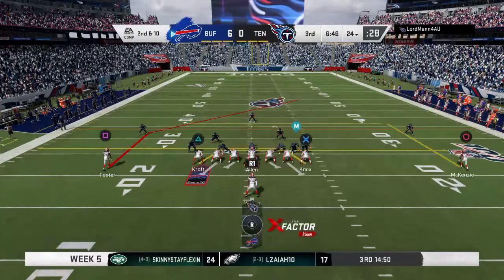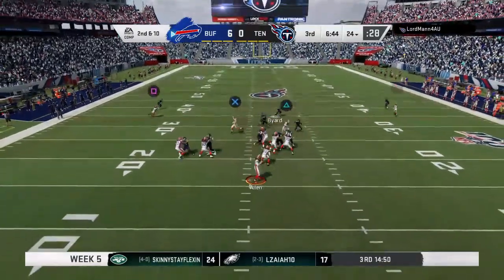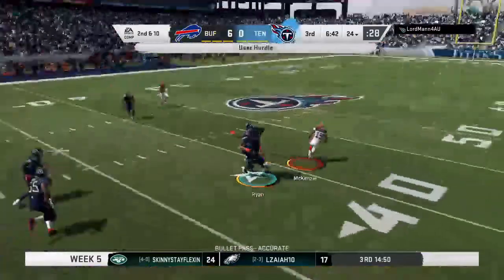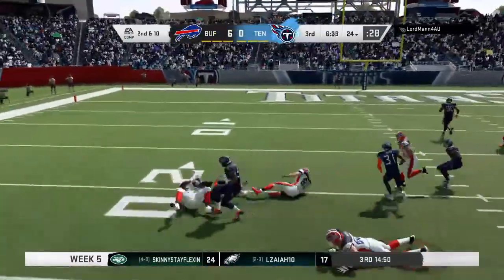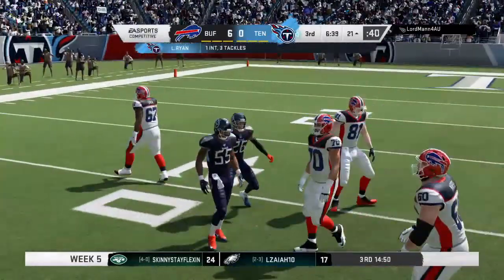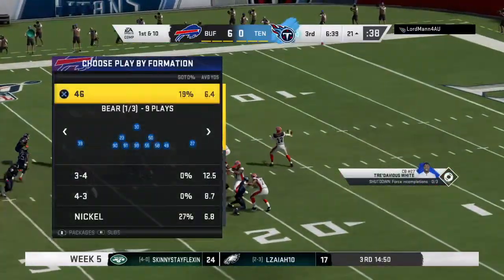Quick lesson, never ask the play-by-play guy a question. Hey, you're my partner. I know you're right there. Oh, and this ball's tipped and intercepted. Picked off by Logan Ryan, and he's going to return it to the 21-yard line.